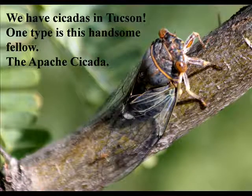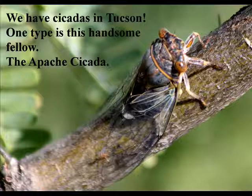We have cicadas in Tucson. One type is the handsome fellow, the Apache cicada.